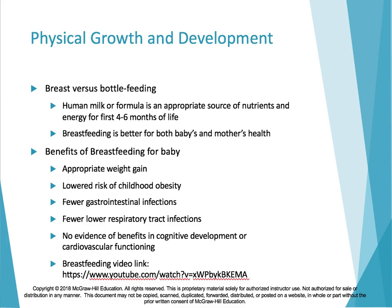Breast versus bottle feeding. Human milk or formula is an appropriate source of nutrients and energy for the first 4 to 6 months of life. Breastfeeding is better for both the baby and the mother's health. There are many benefits to breastfeeding: appropriate weight gain, lower risk of child obesity, fewer gastrointestinal infections, and fewer respiratory tract infections. There's no evidence of benefits in cognitive development or cardiovascular functioning.